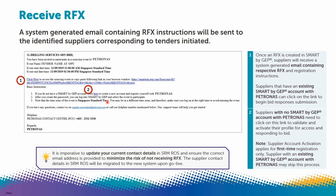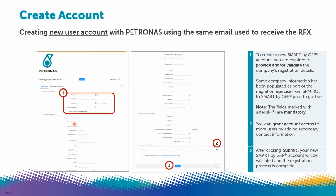And let's say you are a new user to Smart, you can click this button to create your account. After you click that button, you will see the primary registration form. This is just a one-page form for you to fill out all the relevant information. If you want to grant additional access to Smart, there's a section called secondary contact information. You can add additional information here. After you fill up all this information, just click submit.